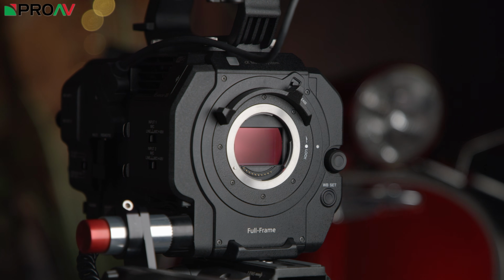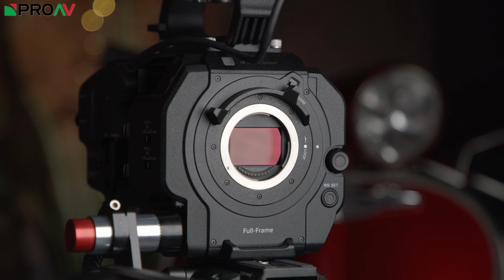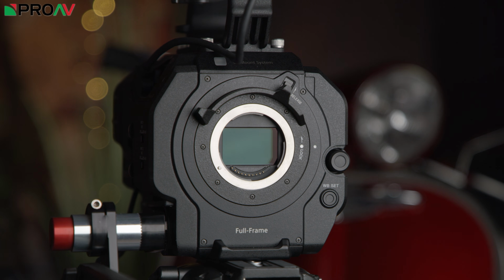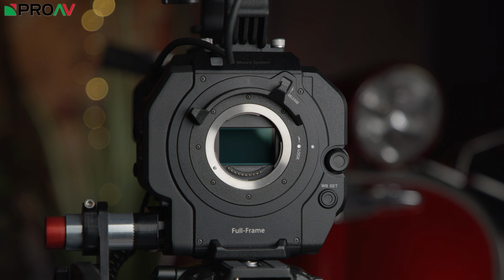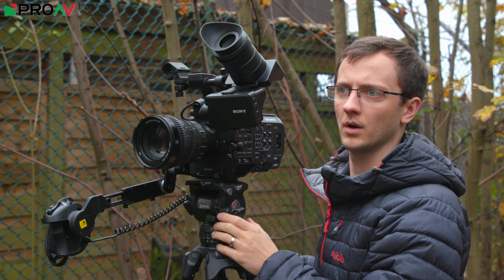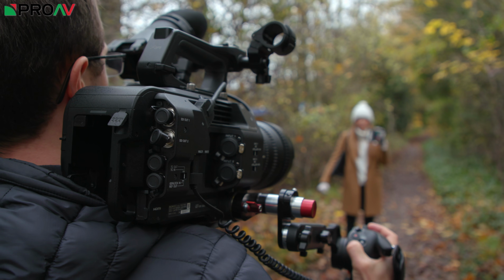Well, firstly, although they're both 6K large format sensors, they are different sensors. They're both very good sensors, of course, but they do have a different look and feel to them. Above all, the cameras are designed though with very different users in mind. The Venice is built from the ground up for this sort of narrative work with a crew around the camera. The FX9 on the other hand is built for solo operators doing paid freelance work.